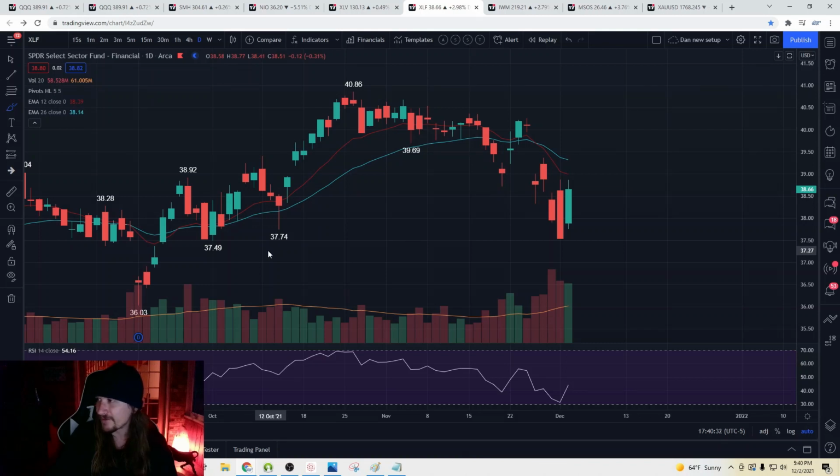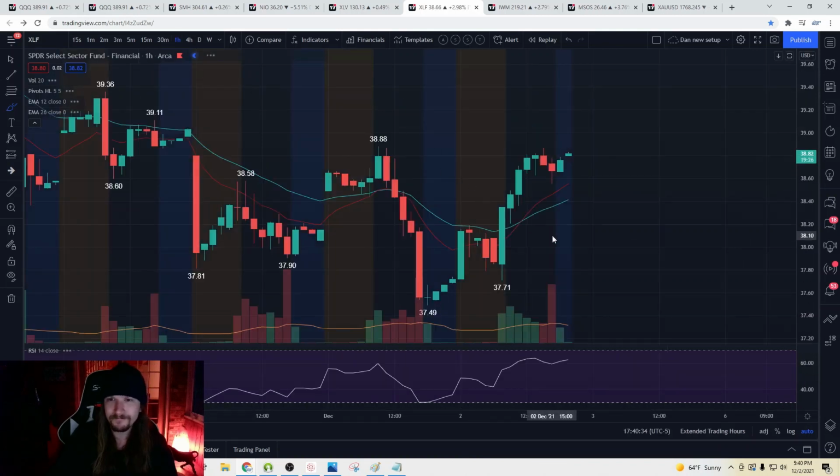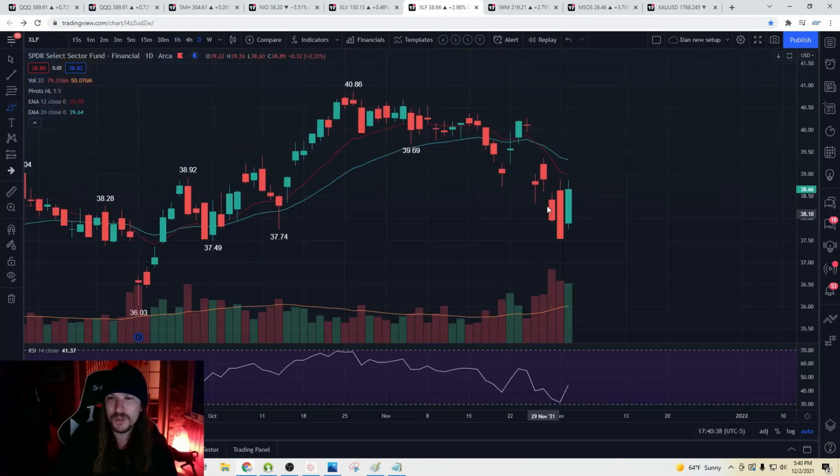Looks like we're up here after hours in a lot of places. Little hourly bull flag into the end of the day. So all about 39.36 daily resistance for me.